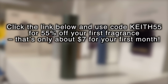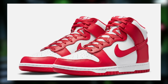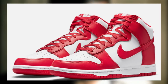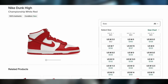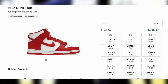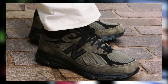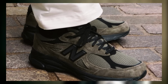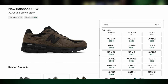But with that said, let's get back to the May releases. Then on the 17th, the Dunk High Championship Red will be having their sneakers release in the US for $115. Although demand is rather low on these, the low retail still allows room for profitability with a poor to subpar margin. Then on the 18th, we will be seeing other retailers drop the JJJJound New Balance 990 V3 in brown for $250. I do expect these to remain profitable with a decent to good margin.